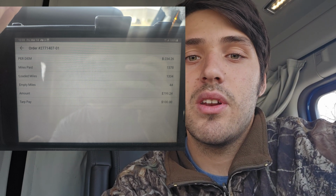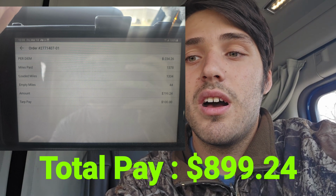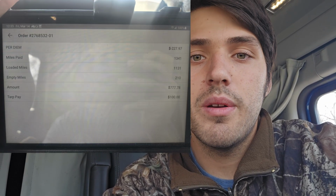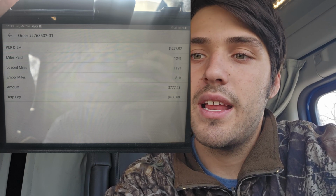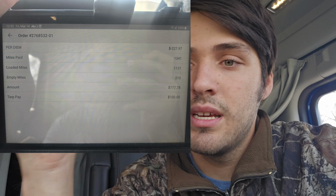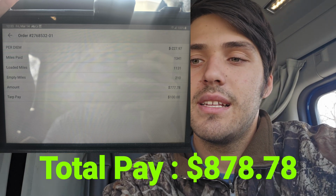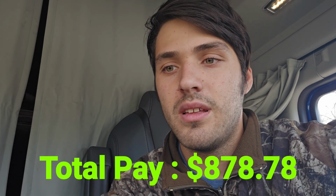And we got $799.24 plus an additional $100. So basically that was a $900 load right there. The next load we got was 1,341 miles. That is 1,131 loaded and 210 empty miles, which brought our amount to $778.78 with an additional $100 in tarp pay.